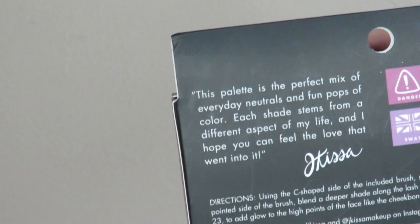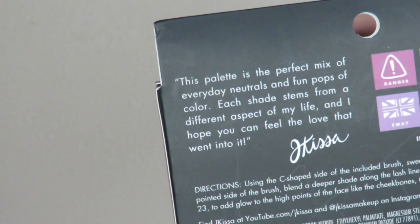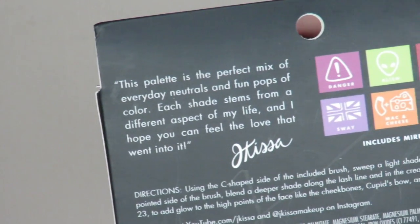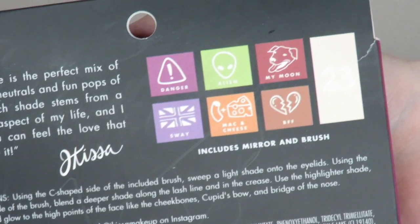When you flip it over again, it does just say the shade names, which I just read off to you, and then it says, this palette is the perfect mix of everyday neutrals and fun pops of color. Each shade stems from a different aspect of my life. I hope you can feel the love that went into this. And then it just has actually little shapes, basically in correlation to each of the shade names.